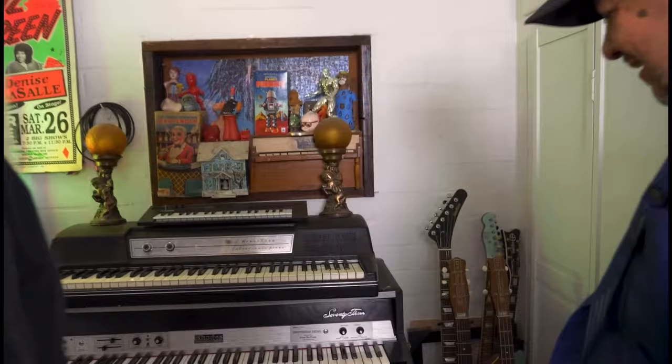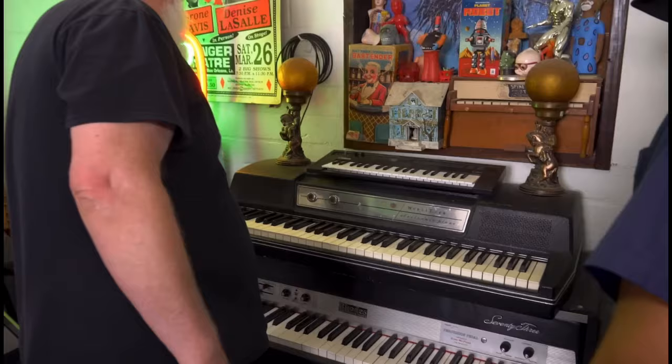These are more of the Yamaha Reface. This is their mini version of the DX7. These are great.